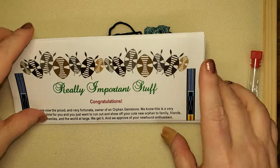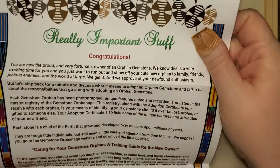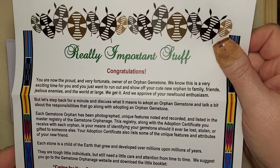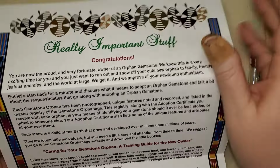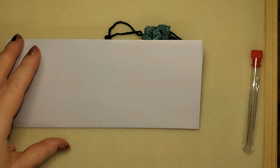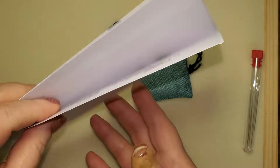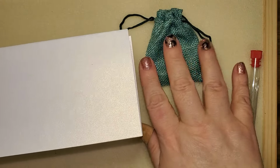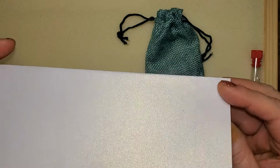I have never looked before, but so you'll get a page here where it congratulates you on your very, very sweet adoption. And it also gives you a little bit of literature on how to care for your sweet baby. And then look at this paper. First of all, I don't know if you can see it, but it's this luxe shiny paper. It's just amazing. So here is the official adoption certificate. And this is where I never know if I want to look at this first or this first, but let's pop it open.